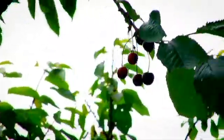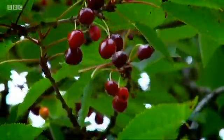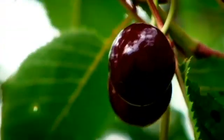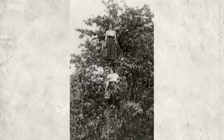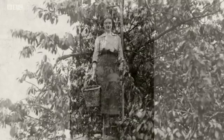In the 1900s, a ton of cherries could sell for £90, around 2 years' wages for the average agricultural labourer. This meant a cherry orchard was often the most valuable part of a farm.